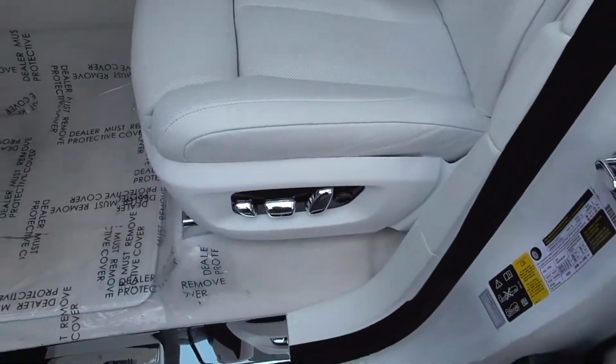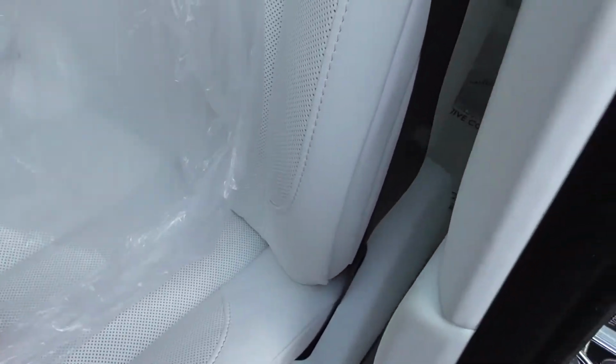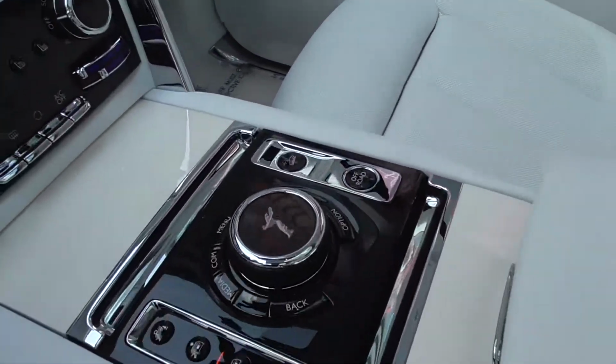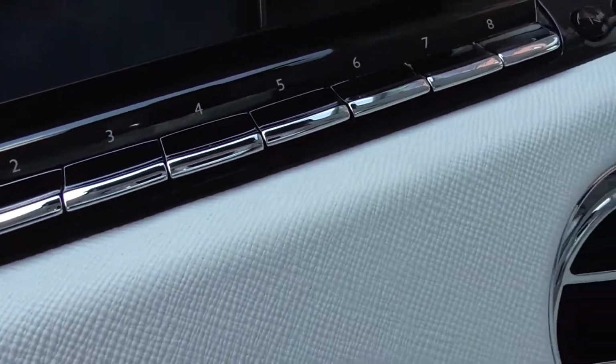And now to get to those seats. They are pure white, and that's why you see I have the plastic cover on there. I'm not wearing jeans, but still don't want to take any chances. And as you can see, there's more of that ivory wood in the middle here, with a lot of that white leather, along with piano black accents.